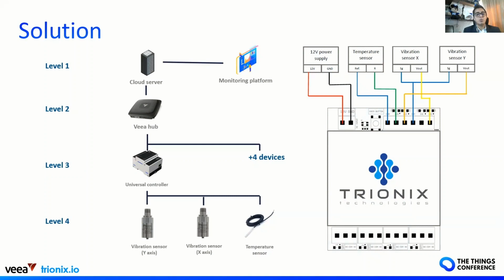These 5 universal controllers report periodically using LoRa communication to the Veea hub, which is responsible for acquiring the data, pre-processing it, and storing it into a database. We provided the possibility to end users that are off-site to monitor the status of the motors by using a cloud platform that, through a connection with a cloud server, could request the data stored in the Veea hub.